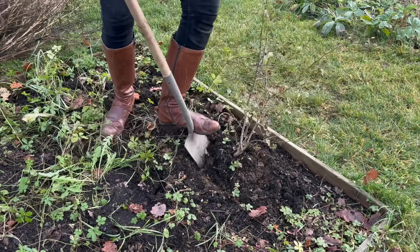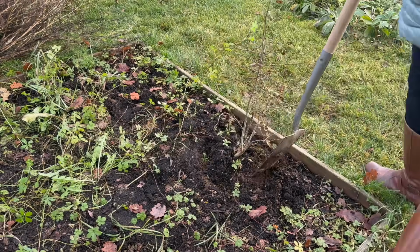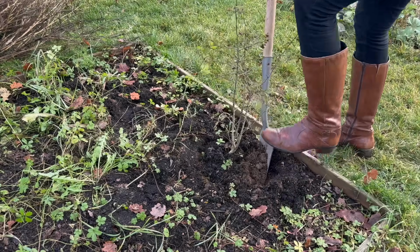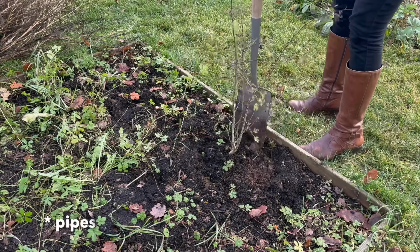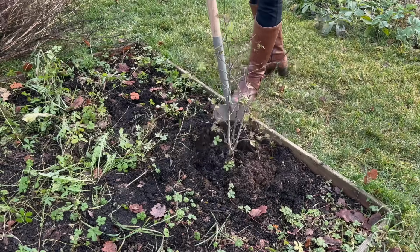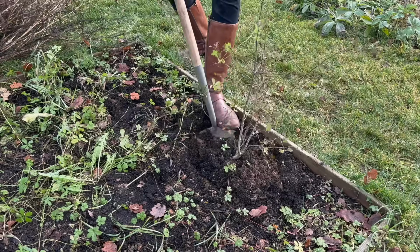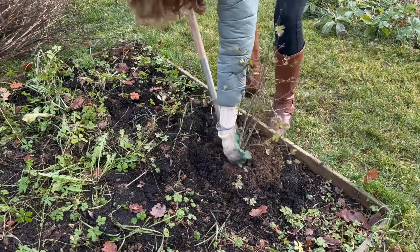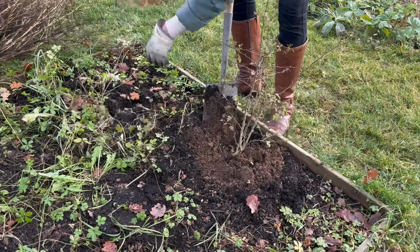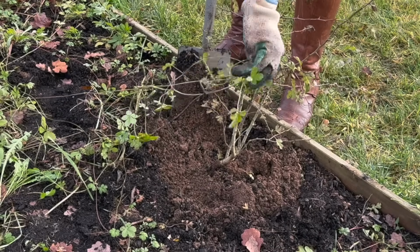And if I kill it, this will be easy to recreate, because this goes everywhere here. I don't want to go too deep because of all the plumbing that is here. It's very deep, I can tell. And this, I hate this. This grows everywhere. It takes over the entire garden.